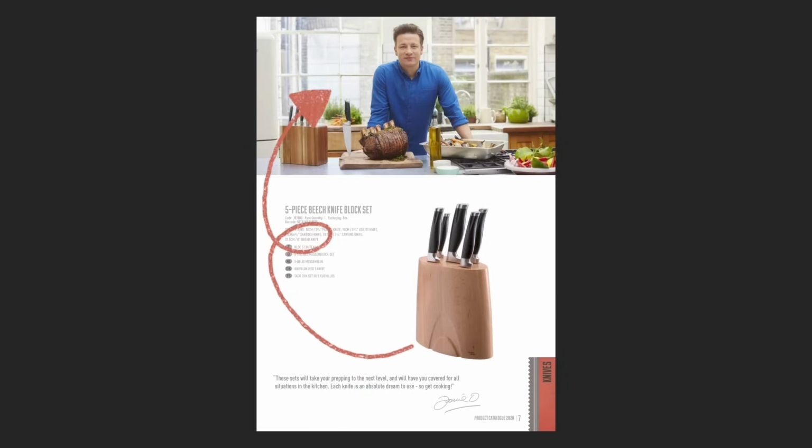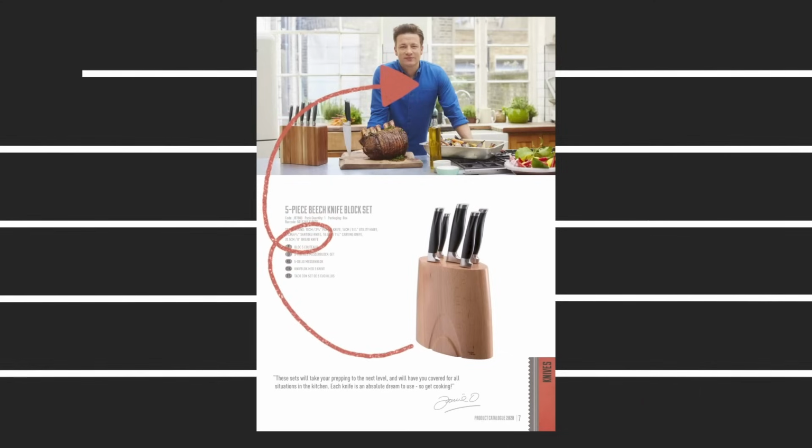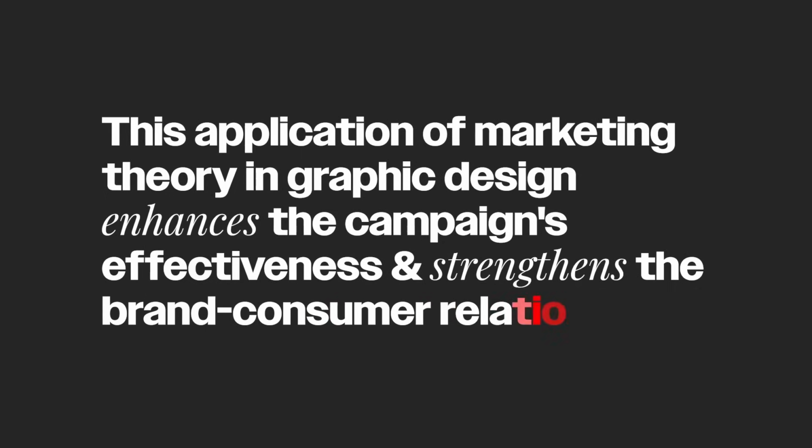By associating the chef's knife with accomplishment and cooking mastery, the marketing materials connect with the audience, influencing purchasing decisions based on the deeper why. This application of marketing theory in graphic design enhances the campaign's effectiveness and strengthens the brand-to-consumer relationship. Now here's another prime example to sink your graphic design teeth into.